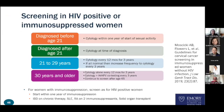The last two groups I'll talk about are HIV positive women, or a woman who's immunosuppressed. This is an area where we often miss screening patients appropriately. For these specific patients, if they were diagnosed with HIV or started on immunosuppression before age 21, they should have cytology within 1 year of their start of sexual activity. If they're diagnosed after the age of 21, then you should do cytology at the time that they're diagnosed.